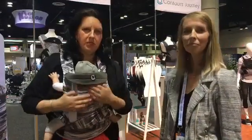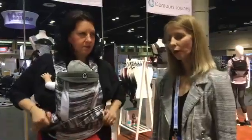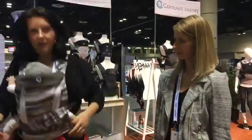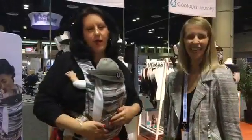Question. What's the weight limit on this carrier? So right now we're looking at 33 pounds. 33. Well, I'm going to wear Andy for this.